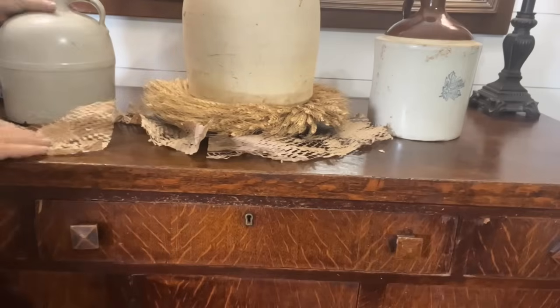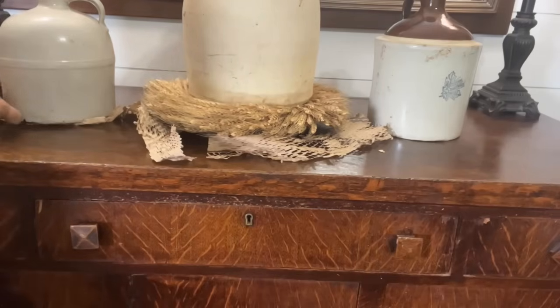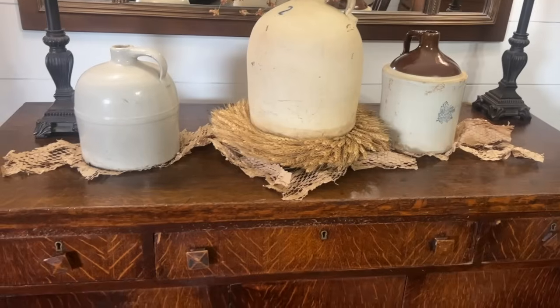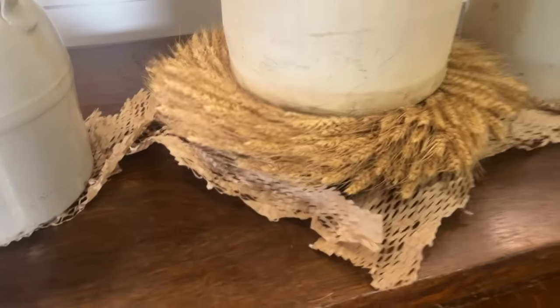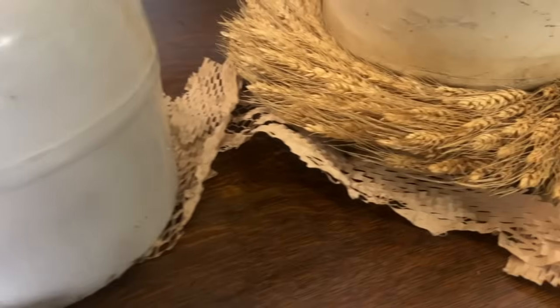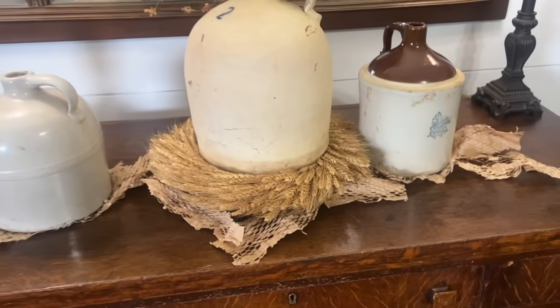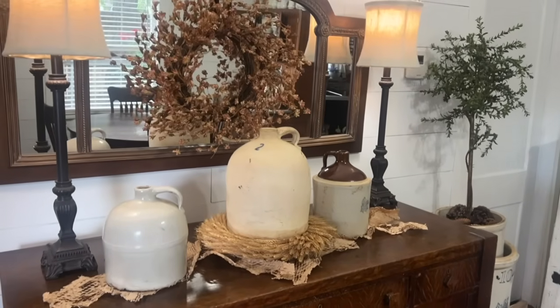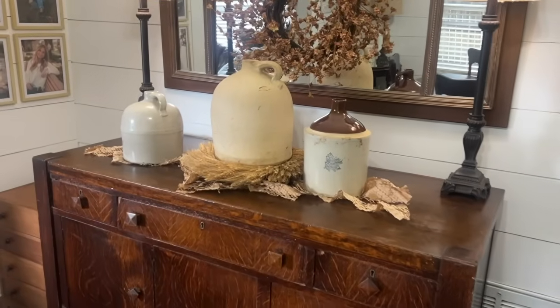If you think this looks bad, wait till the end, and I think that you'll like the way it all comes together. Now, if y'all have been with me for a little while, you know I love paper shred and I love burlap strings, and so this is something else that I enjoy just adding into my displays, again, just to give it some depth and give it some character. So I really love the way this looks. You guys let me know what you think.